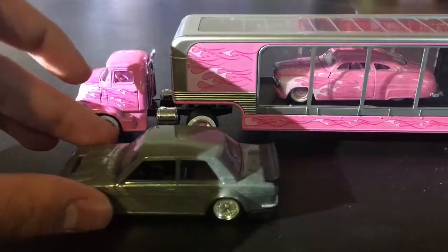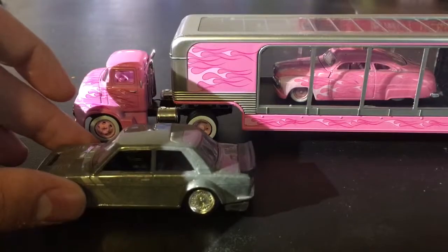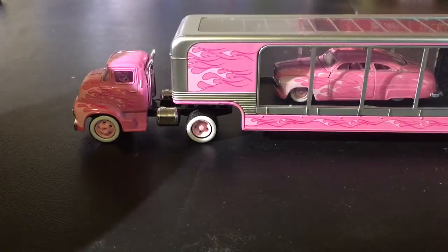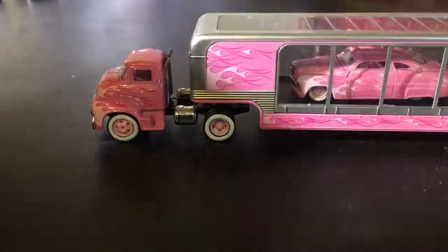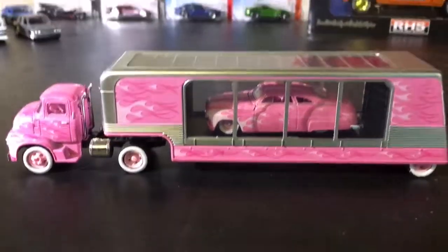So this doesn't really work either. I guess, yeah, it's still too big and stuff. So unless you have another M2 Machines vehicle, then it's going to look out of scale. But those are the comparisons. So now I want to talk about what I did with my display.